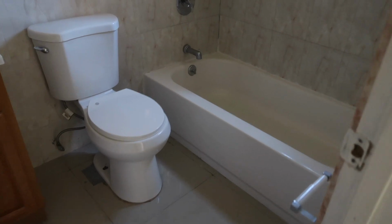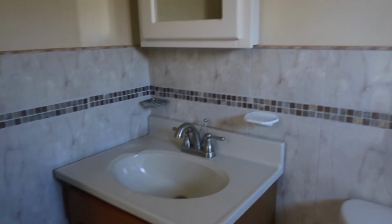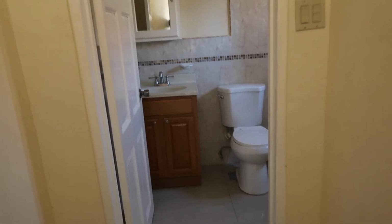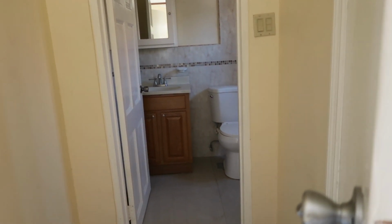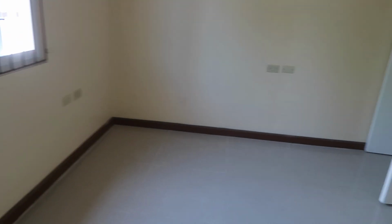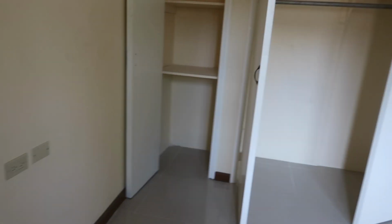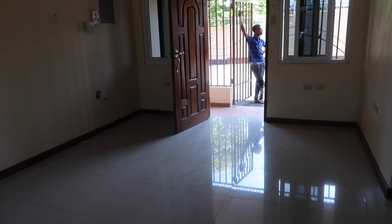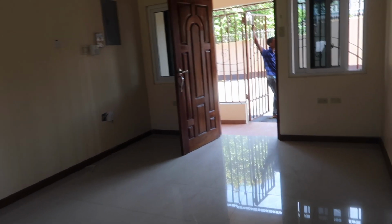So this is the bathroom. Where's the bedroom? Okay, this don't look bad. Closet. Closet. Bedroom. And then this is kitchen and living. And then a little veranda outside. This don't look bad. I like the openness and modern.